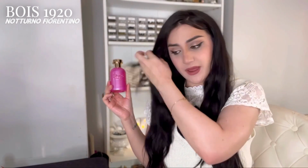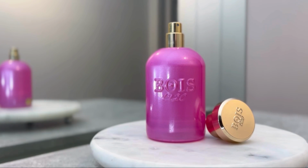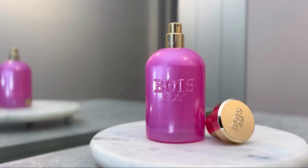Now, Notturno Fiorentino? Fiorentina? I never know. Why would you pick a name that is so long? So it's Bois 1920, the brand. I always want to say it the French way, but apparently it's pronounced differently, so we're going to say it that way. It's really strange because in French, bois means wood, but it's an Italian brand, so I need to respect that. I know what you might think, like, Clemence is just doing a video full of pink stuff.